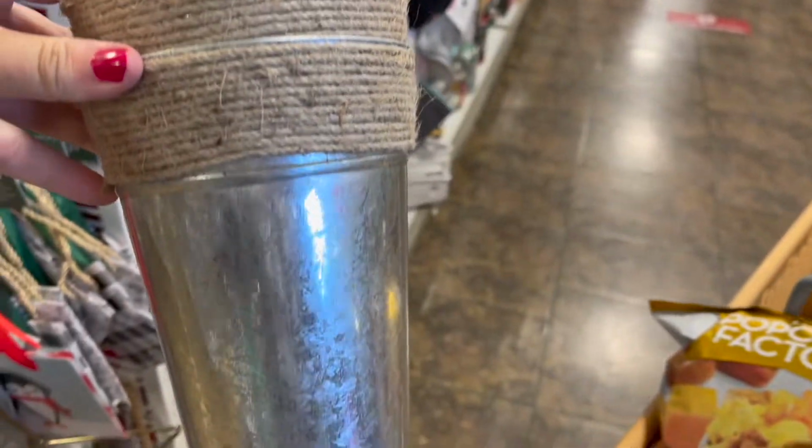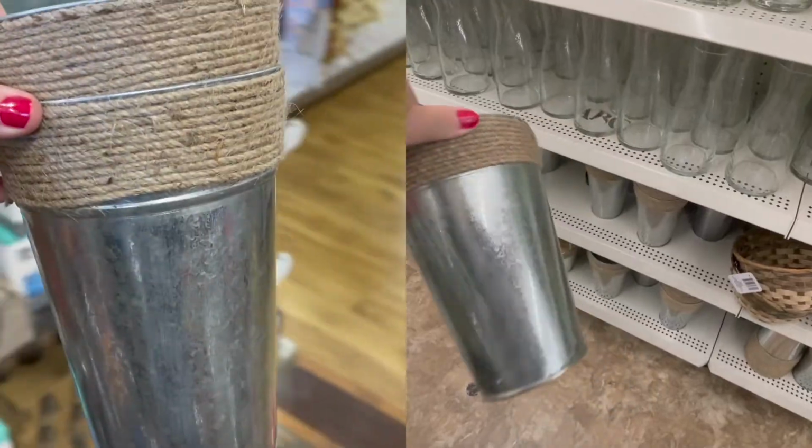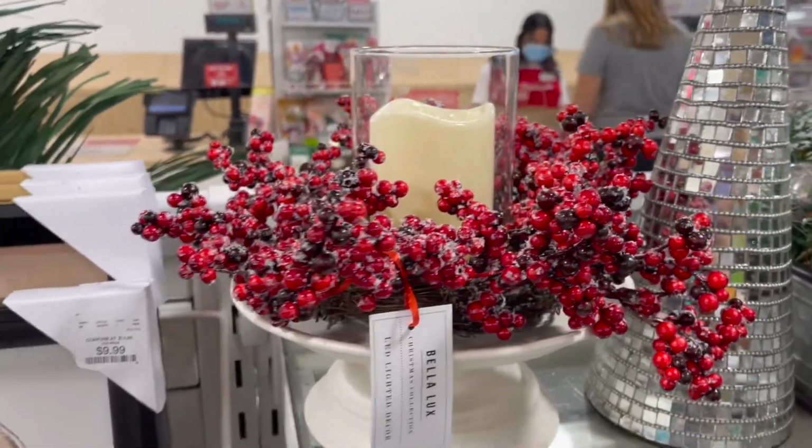Okay, I had to laugh when I saw these, because these exact same ones that are $9.99 are 99 cents at the Dollar Tree, which I have one at home waiting for a craft project.